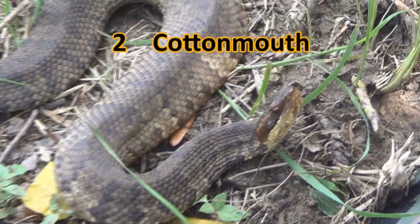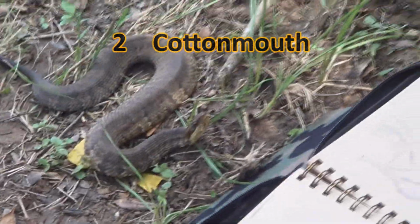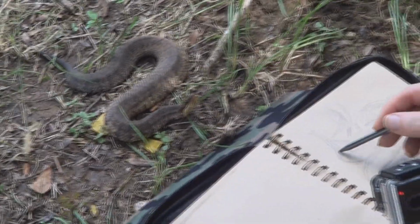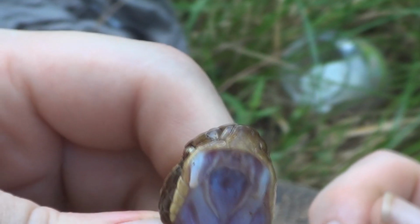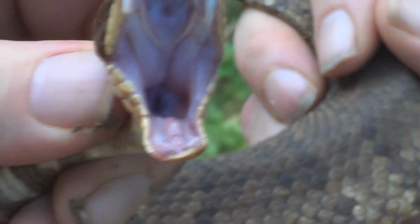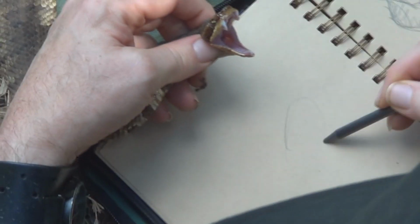Coming in at number 2, I'm going with the cottonmouth or the water moccasin. It is a beautiful snake, nice sort of beautiful markings on it, but when it opens its mouth, flash of white and amazing big fangs, it looks fearsome, but again, it doesn't want to hurt anybody. It wants to keep to itself.